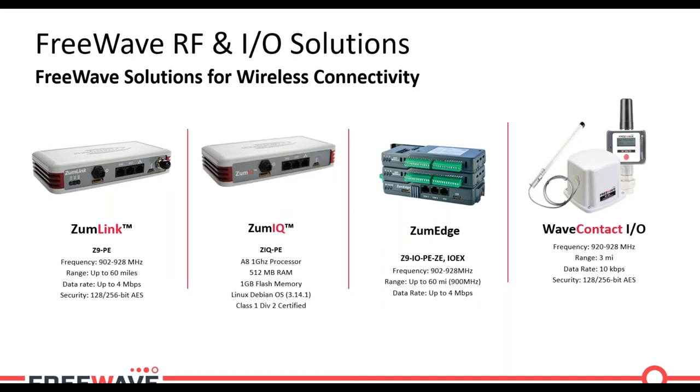Now, ZoomLink does have the option of running software at the edge, and we also have a hardware version that is not a radio, right? It's just an edge computer, so that's called ZoomIQ. So that is essentially a ZoomLink radio with the radio removed. If you just want to run applications, think of it as an industrial Raspberry Pi per se.